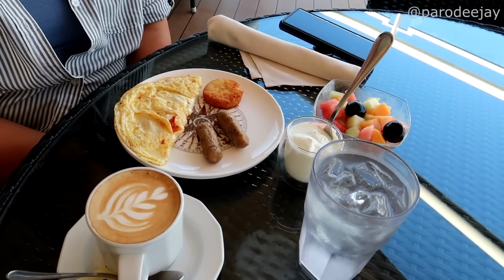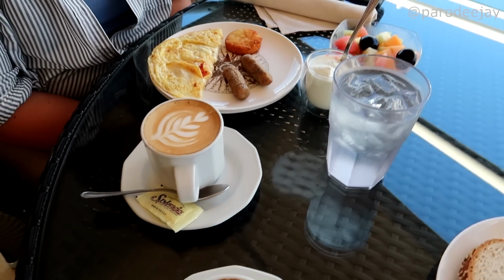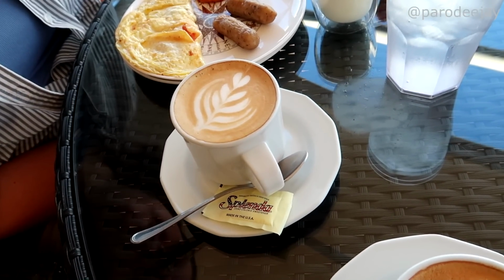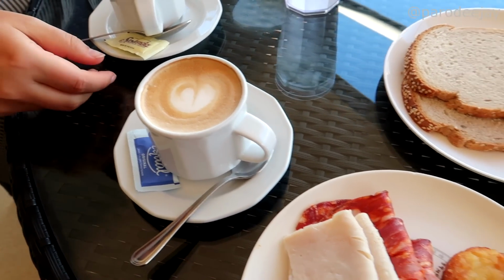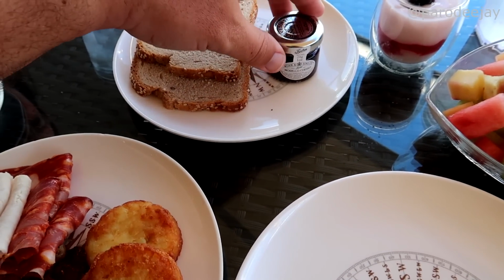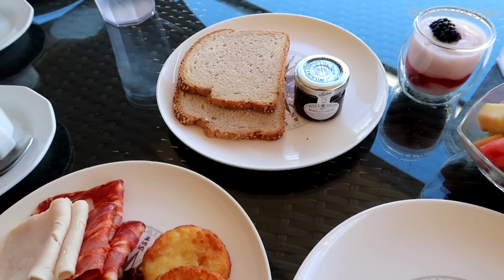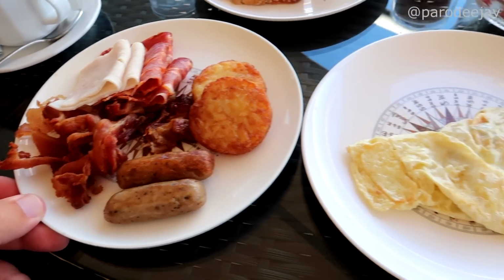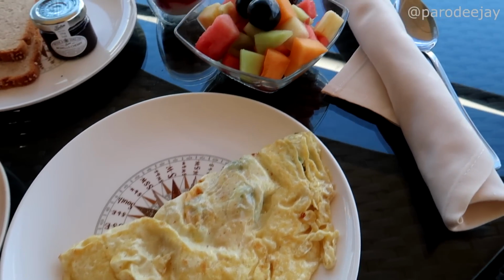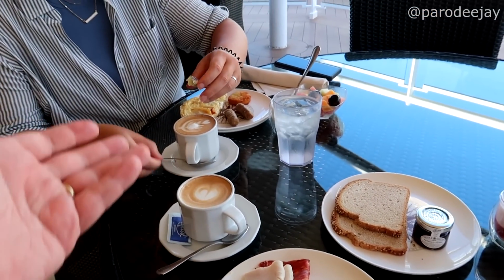Well, I think we made out pretty well. Omelette, sausage, hash brown, fruit, yogurt. Look at these cute cappuccinos. That is so pretty. Yeah, you got the cool little flower. I got sort of an implied heart. I wanted to go for the cherry jelly, so I just got some bread so I could try out cherry bread. Meats and meats and meats and more meats and potatoes and omelette for me. Fruit. This never ends. It's like we made our own buffet.